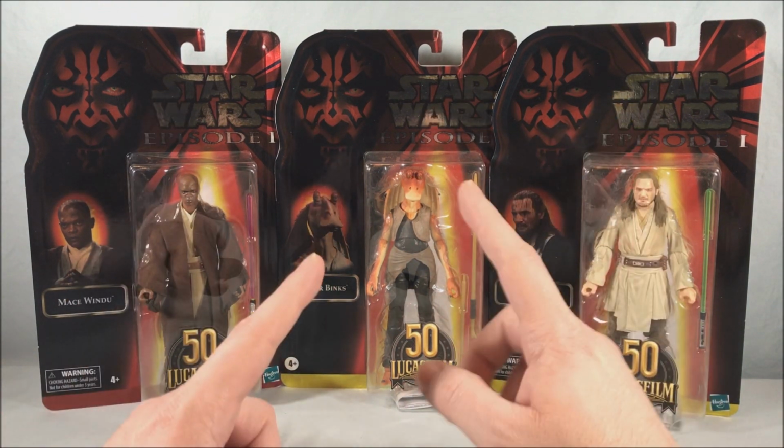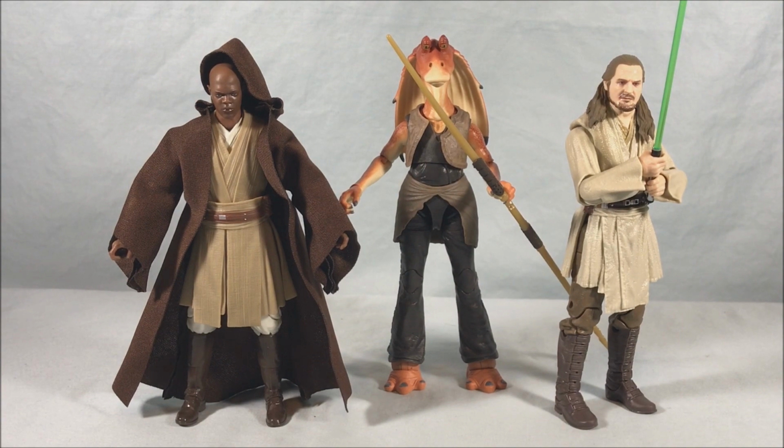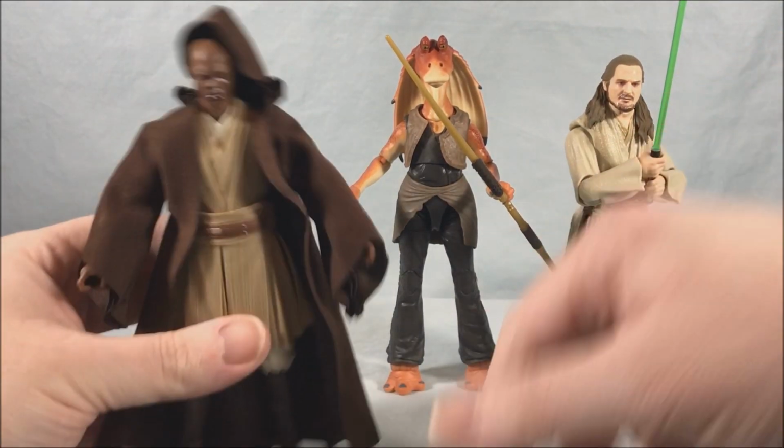I'm going to go ahead, get all three of these guys out of the packaging here, and we're going to take a closer look. So here are these three out of the packaging. We'll start over here with Mace Windu.